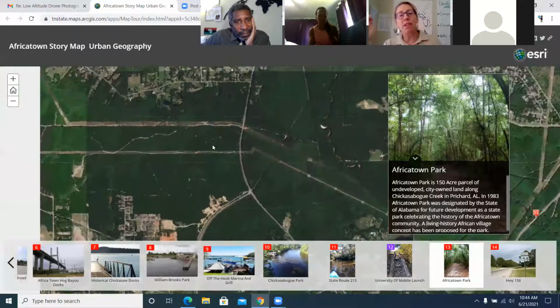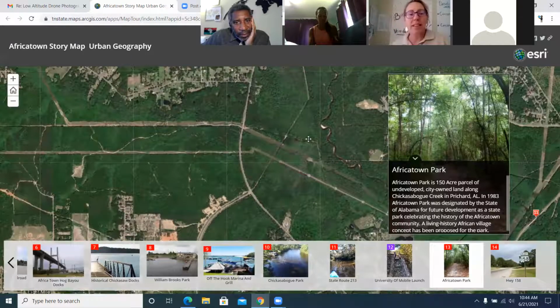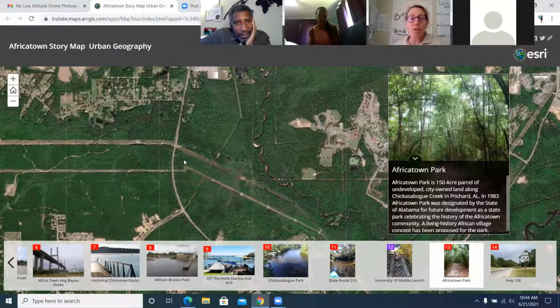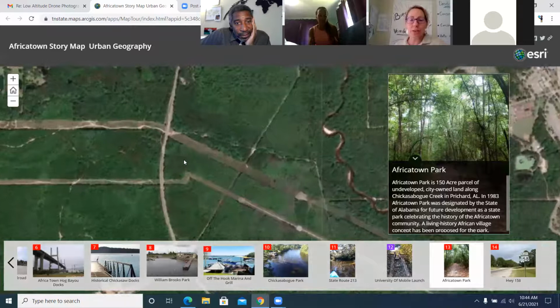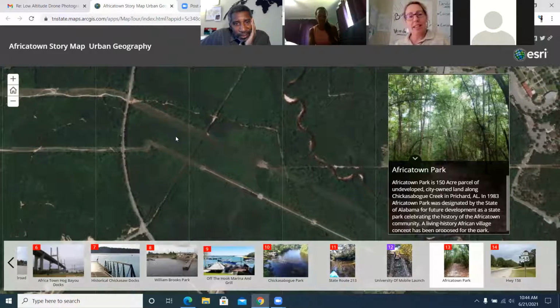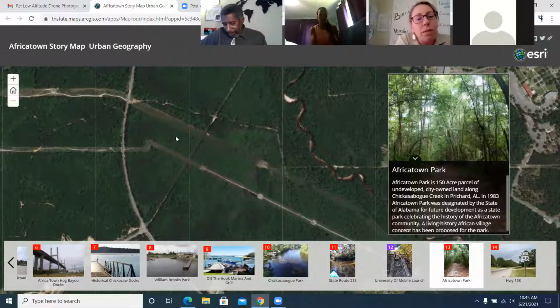To that road and to the right. So it's somewhere in here? It's on the east side of that road to Chickasaw Creek. So it's somewhere out in here. It's a big swath of land. Marshy area. Yeah. And I think we've accessed it before.